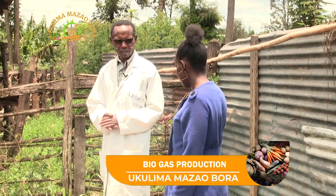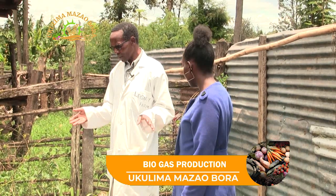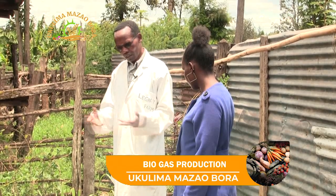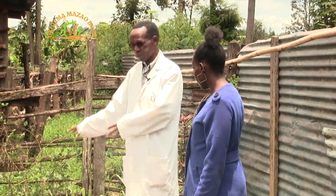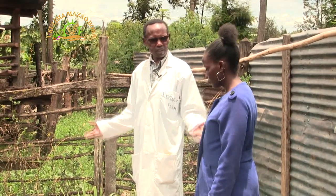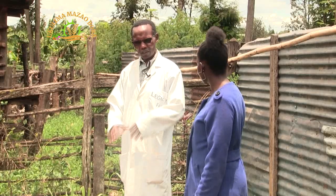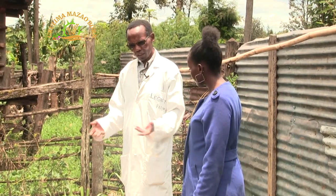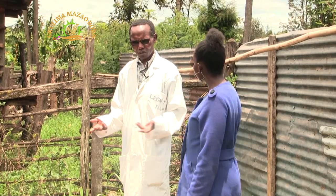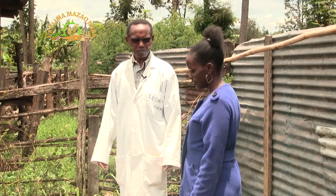Are there any challenges you face through this whole process? No, we don't have any challenge. So long as every day you just do it, maintenance is very minimal. Maintaining is just to make sure you don't block the systems. Otherwise, there is no maintenance as such. Once constructed, that's all. It's just to bring the cow down, feed the system. Digestion takes place. Production of gas comes out. You get the manure, and that's all. And you repeat the same thing every day.